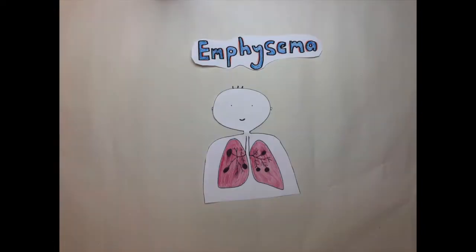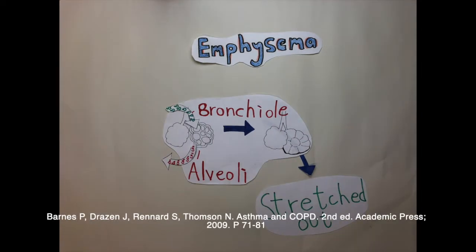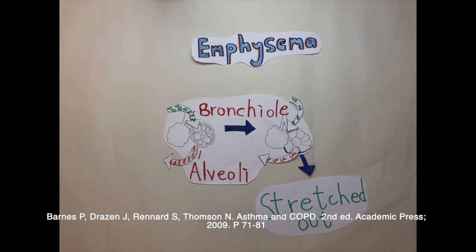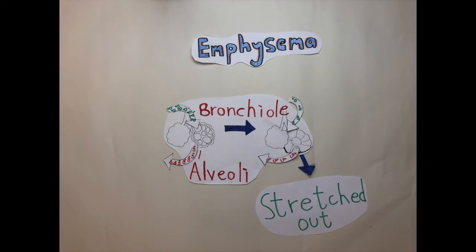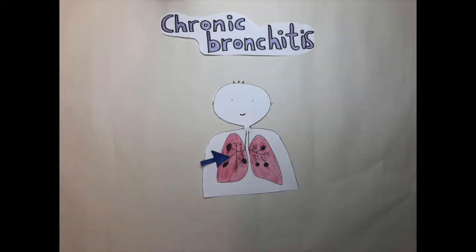In emphysema, the alveoli become stretched out, making the lungs get bigger. This makes it harder to move air in and out. As a result, old air gets trapped inside the alveoli, meaning there is little or no room for new air to go in. Chronic bronchitis is an inflammation of the bronchial airways inside your lungs.